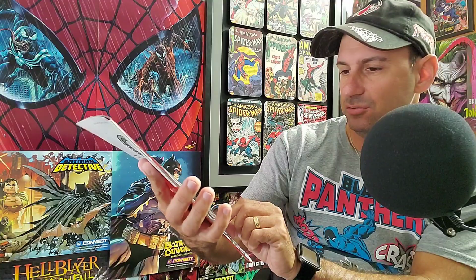Next we have an independent comic, The Department of Truth. This is issue, I think we're on 4 now. This book has been really good too. I feel like it's more like a bunch of one-shot stories than a continuous story.